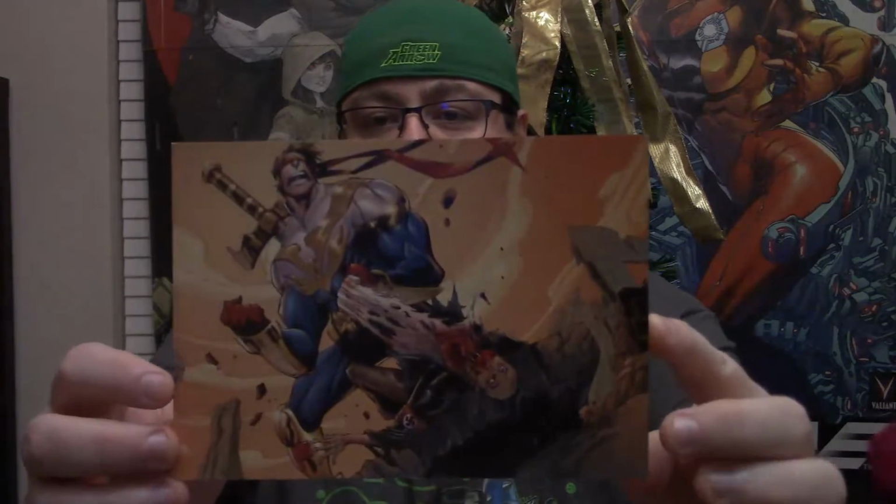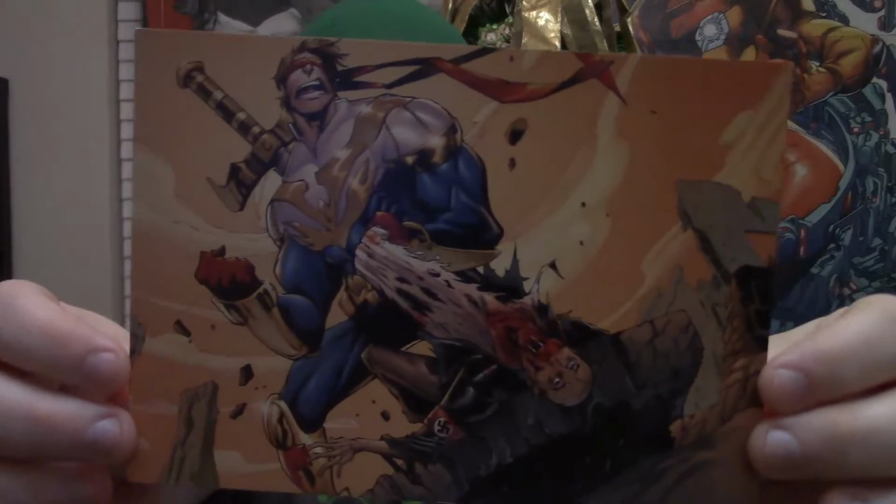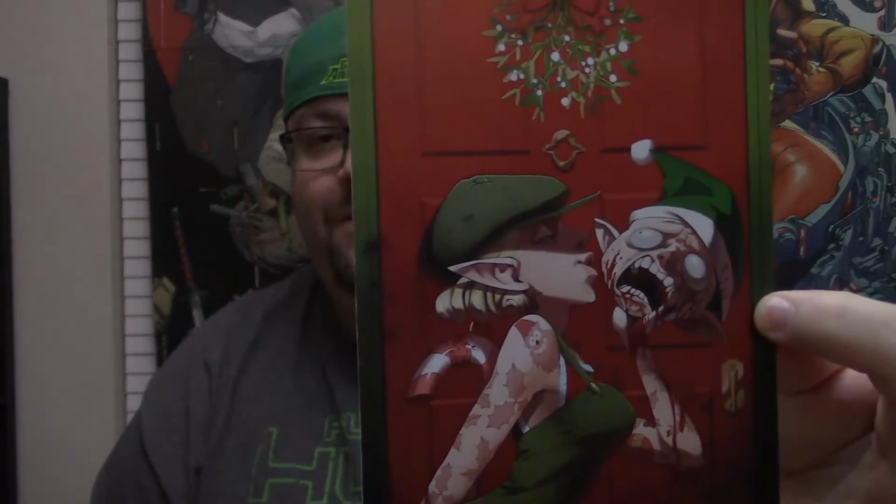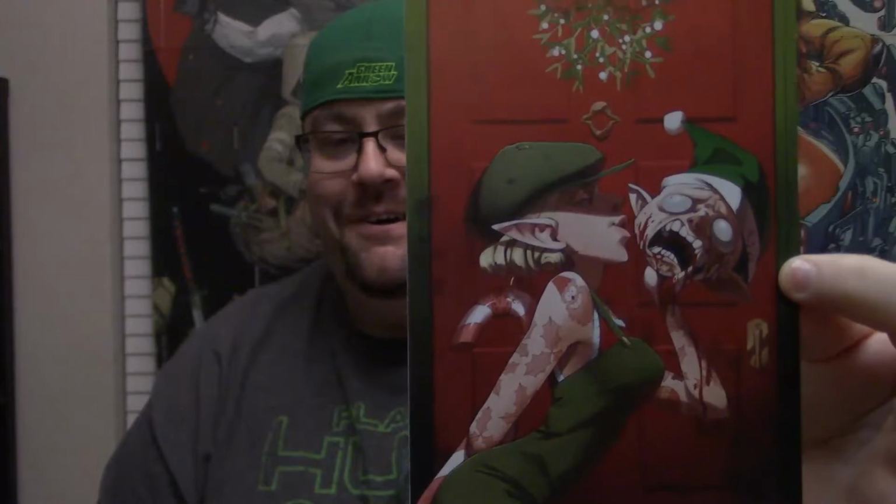So first one, we have a print here from his most recent ash can that he just dropped at C2E2 called Blind Justice. Check that bad boy out. I'll tell you a little more about that here in a second when we get over to the ash can. And then we have another print for Christmas Caroline, which is another awesome ash can. Cannot wait to read more about this one. High quality cardstock. I mean, Garrett Gunn does not cheap you out on this. He gives you the best of the best.